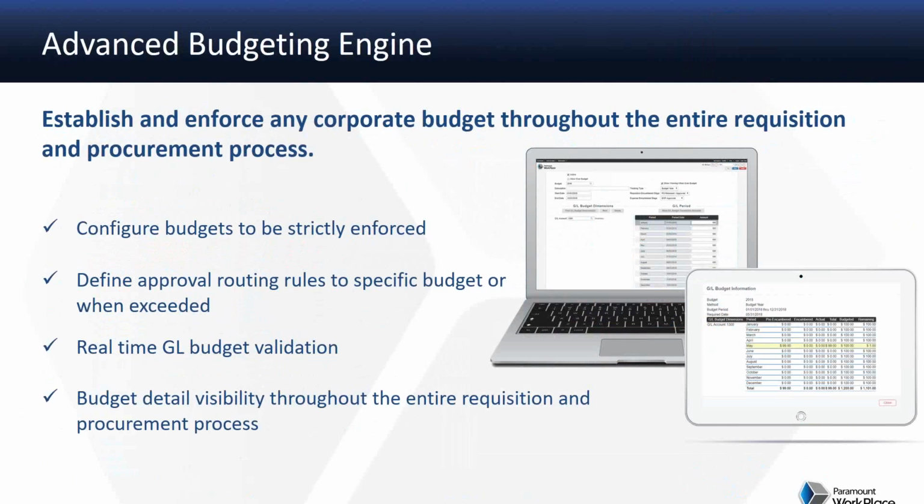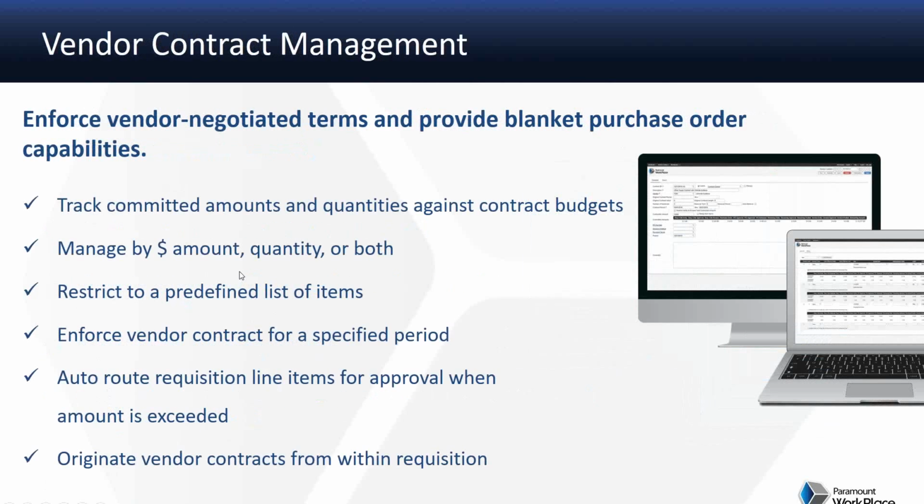And then also, once you get to the receiving, the invoice matching, and ultimately over into the accounts payable process, you've still got full visibility to the impact that it's going to have or has had on the budget, and it'll take into account all of those different pieces. So this is very key across the different products that we integrate with. And again, it is the GL budget integration that we offer, and what most people typically think about when they think about budgeting within the procurement process.